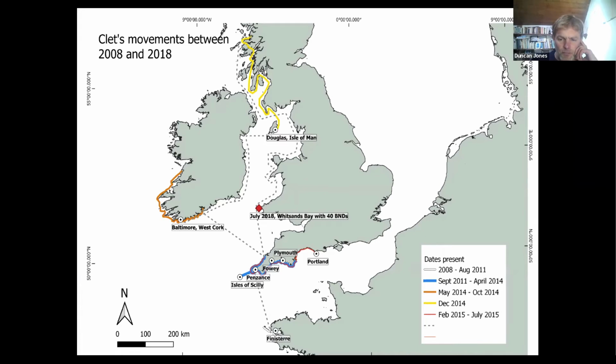Then he travelled across to Cornwall and turned up in Newlyn and travelled over to the Isles of Scilly and around the Cornish coast, probably as far up as Plymouth, where we saw records. And then from there disappeared across to Ireland and spent most of the summer of 2014 running around Baltimore in West Cork. My friend who runs tours out of there had the company of Clet for most of that season, and then he was actually recorded up in Doolin with Dusty, who is a solitary dolphin up there, past where the Shannon population of bottlenose dolphins are.